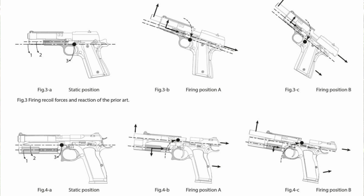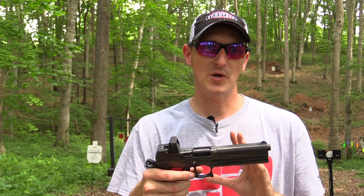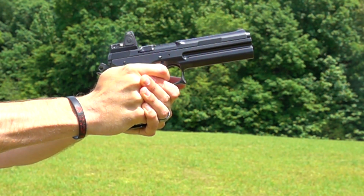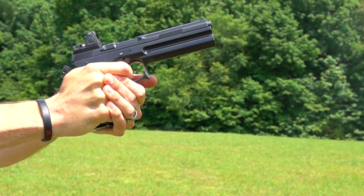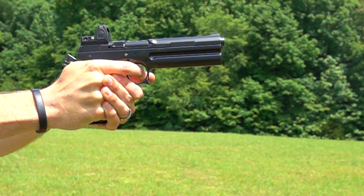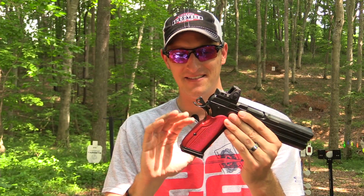Now, when designing this handgun, they wanted to keep the recoil around a 45 ACP plus P. Shooting this handgun now 400 to 500 times, I can tell you that the recoil on it is equivalent to a 45 ACP.